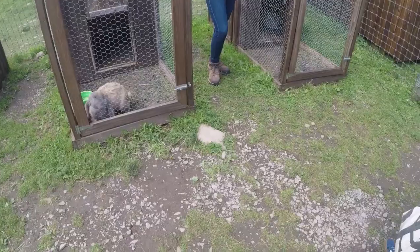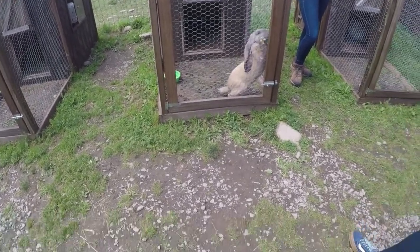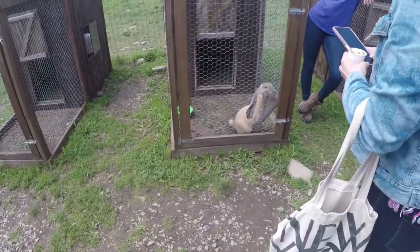So rabbits are pregnant for 30 days. 30 days. Which is a whole lot less than the alpacas. And they have anywhere from 2 to 10 babies. Alright, we'll get another apple because I'm taking a photo of it.